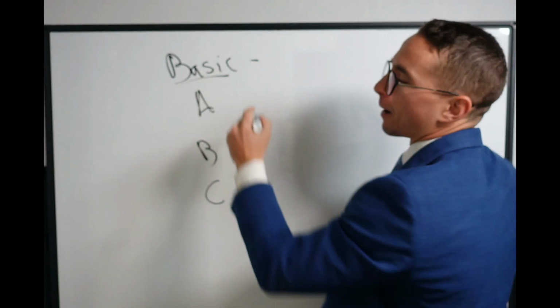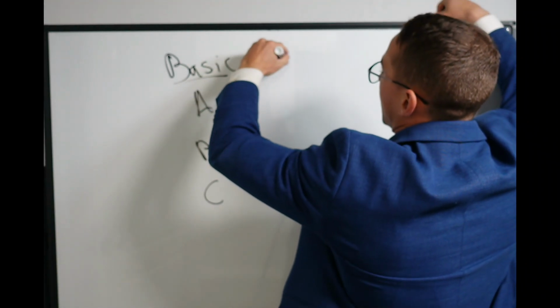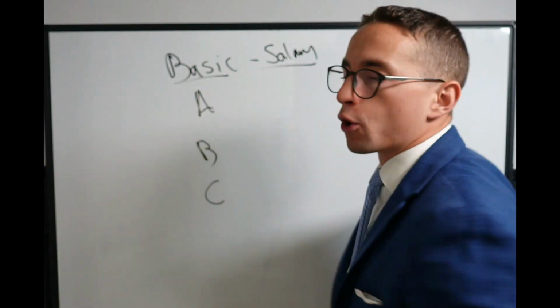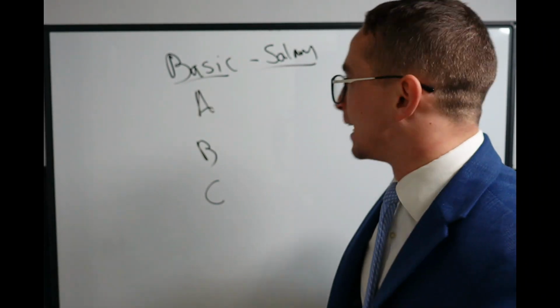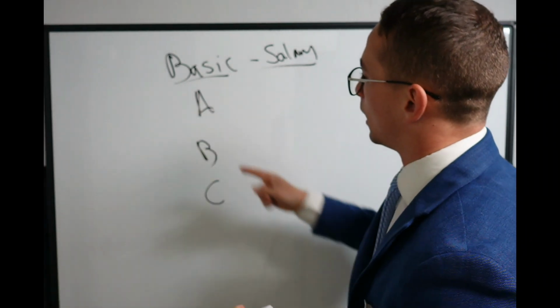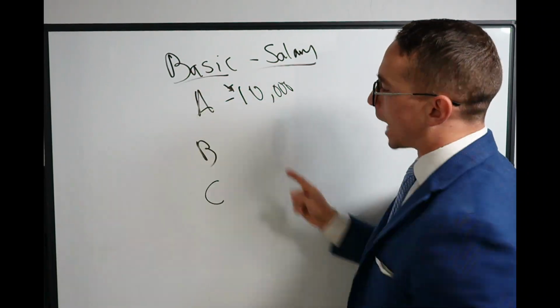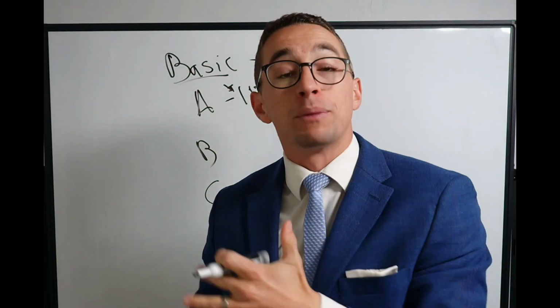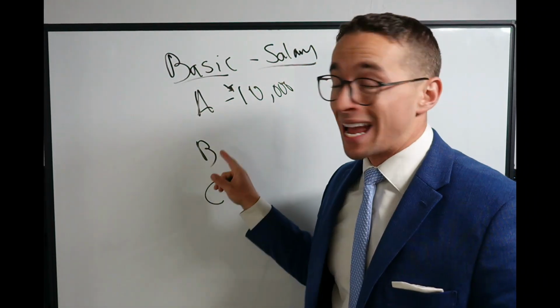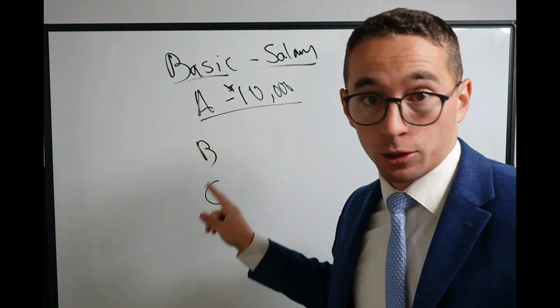Basic covers about your salary's worth of coverage, okay? So if your salary is about 100 grand, if you die, this would be worth about 100 grand, roughly, okay? Part A is $10,000, meaning if you died and had that, your beneficiary would get $10,000. There's no way to increase this for Part A. Part A is simply just that, okay?